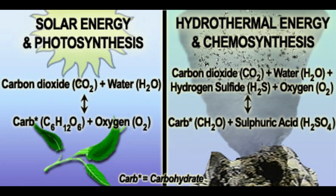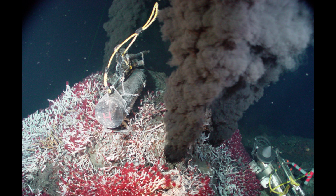When we think of primary productivity, we often think of photosynthesis. However, those of you who have studied marine biology are likely familiar with chemosynthesis. This is where microorganisms oxidize inorganic molecules such as hydrogen, sulfide, ferrous iron, and ammonia, producing water, sulfides, rust, and nitrate.